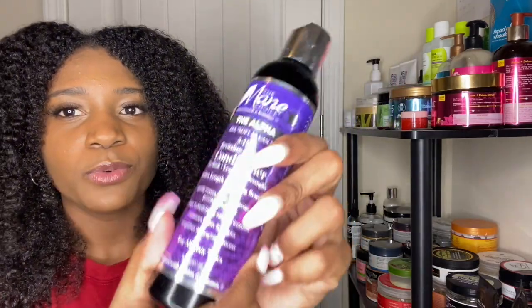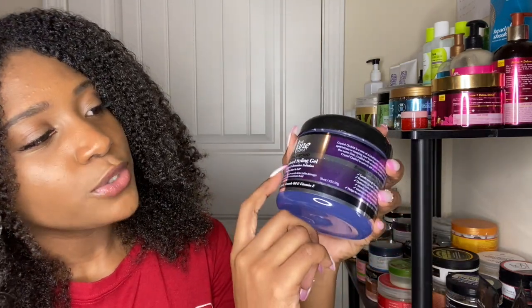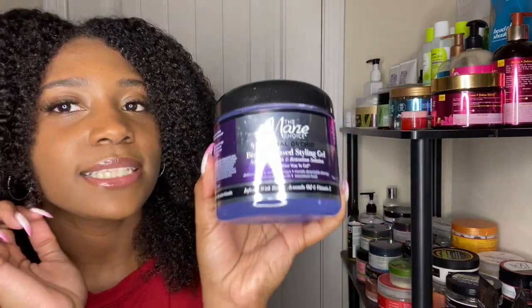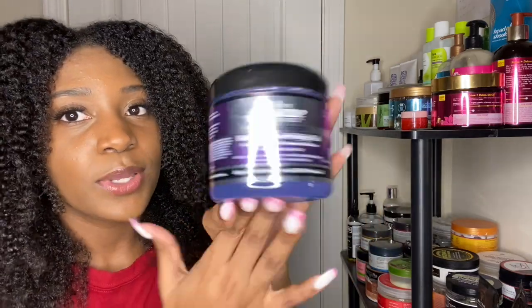This is the Mane Choice conditioner. It is a 3-in-1. It could be used as a co-wash, leave-in, and detangler. So today I'll be using this as a leave-in conditioner. And then I also got the Mane Choice Crystal Orchard Biotin Infused Styling Gel. If you guys don't know what biotin is, biotin helps to grow your hair. And yeah, this is like a healthy gel. So this is what I got. I'll be using these two products today and I'll show you guys the results of how my hair turned out. Let's get into it.